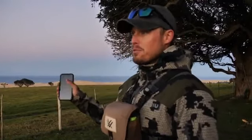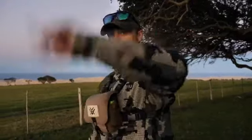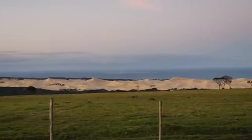I've actually fished this ocean once already. For GTs? Yeah, up that way. There's literally great white sharks. That's the crazy part, right? Lurking out there. He said there's a ton of bait out there, which I would assume there is. I mean, look at those.